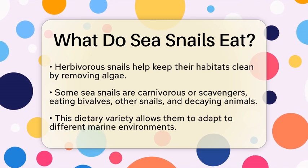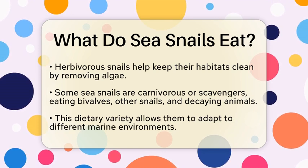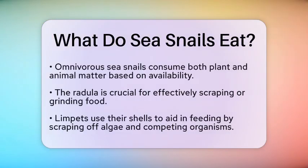The radula is a remarkable feeding mechanism for sea snails. It allows them to effectively scrape or grind their food. For herbivorous snails, this tool is particularly useful for rasping algae from surfaces. Some snails, like limpets, even use their shells to help in their feeding. They can scrape off algae and remove competing organisms like barnacles from their feeding areas.